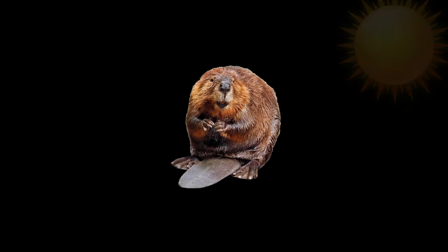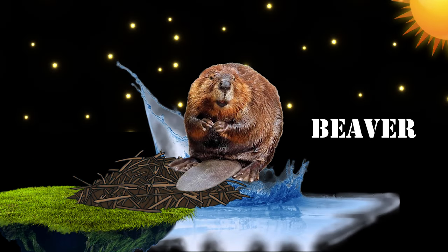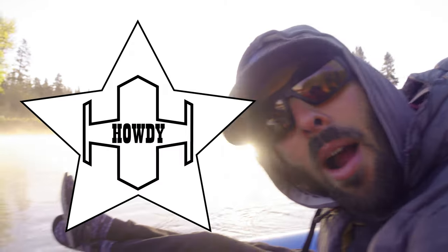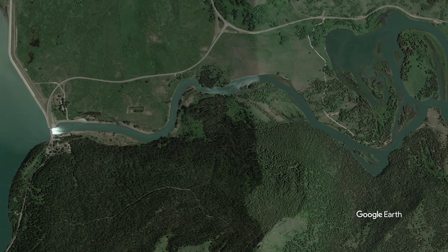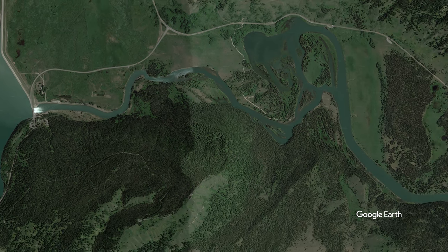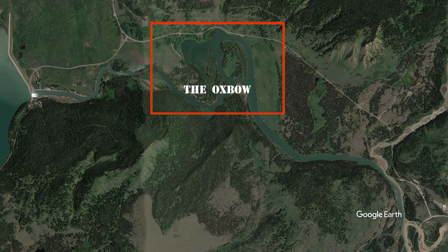Beaver! The beaver is a large, primarily nocturnal semi-aquatic rodent. Oh my god, look at that! Dude, the sun's already so high. During this part of the day, it's going to be fairly cold, so make sure you dress warm. You're also going to pass the Oxbow, which is the most wildlife-rich area in the entire park.